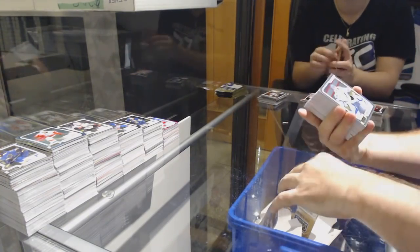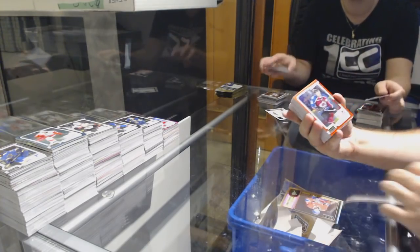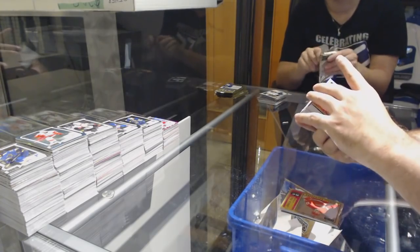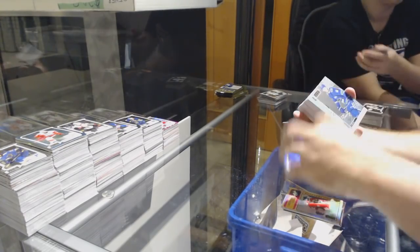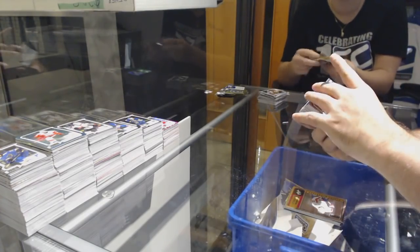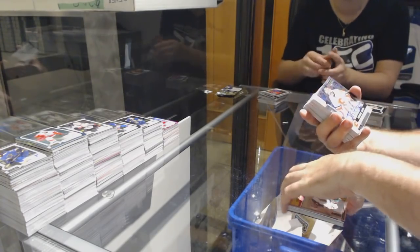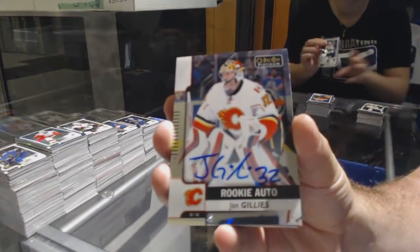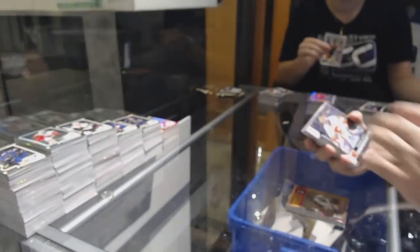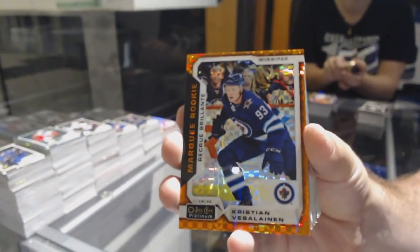We've got a net magnets of Tarasenko, Vasilevsky rainbow, Shea Weber retro, Peter Forsberg red prism, Michael Rasmussen retro rookie, retro rainbow of Trocheck, Joey Anderson rainbow rookie, Elias Pettersson the future, Kuznetsov retro, Andreas Athanasiou rainbow, JVR violet pixels, Jordan Greenway retro rookie, John Gillies rookie auto. John Gillies. We've got an orange checkers rookie of Christian Vasilainen.